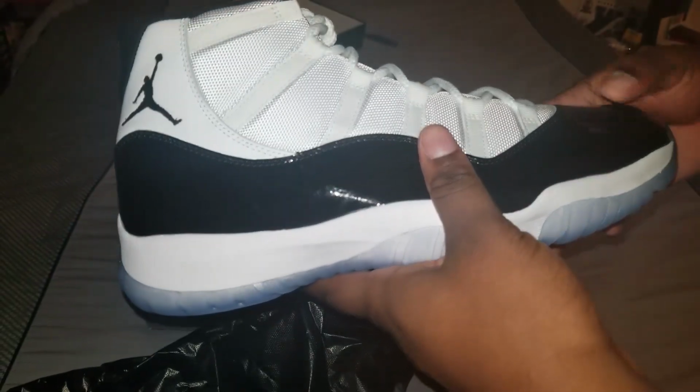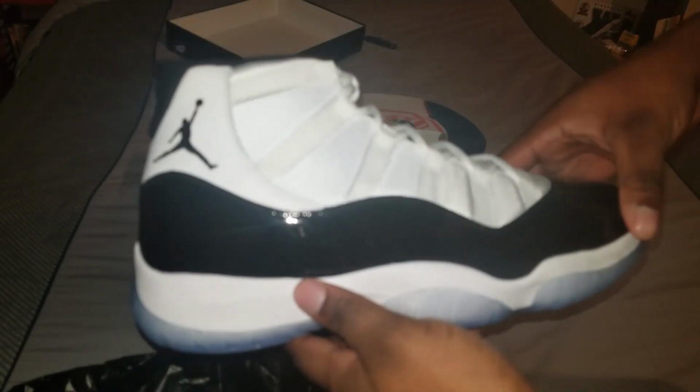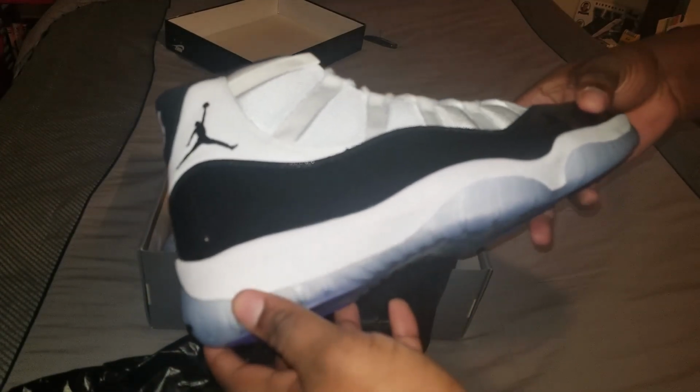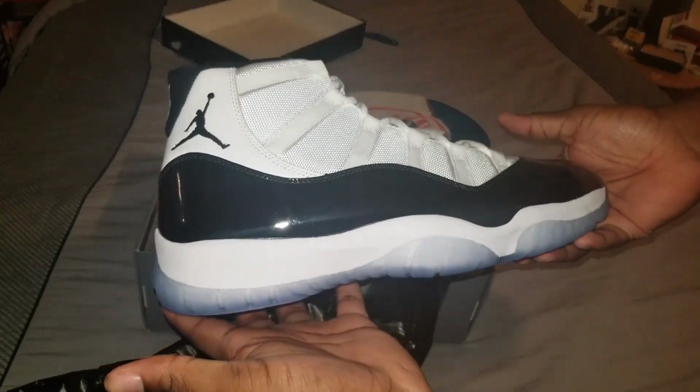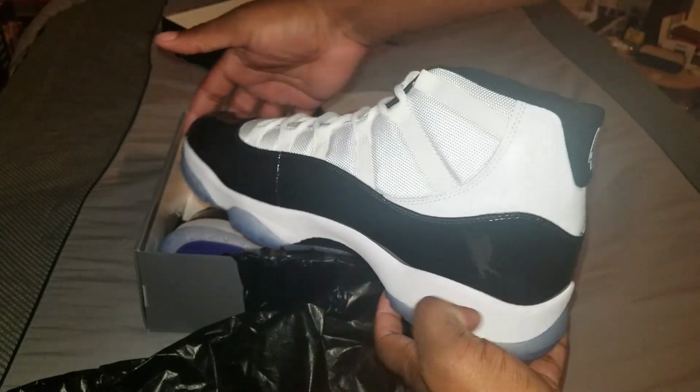So yep, arguably the most iconic shoe in basketball history, next to the Air Jordan 1. Well, one of the most iconic Air Jordans. There's some other shoes, but whatever. Anyway, here we go. The Air Jordan Concord 11. Biggest drop in history.